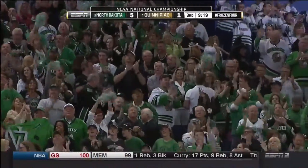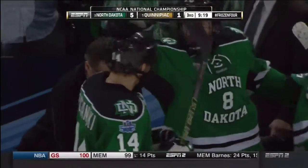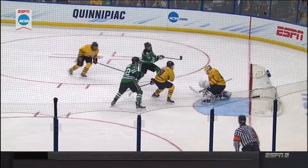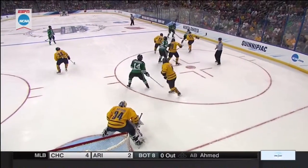The party has started in Grand Forks and here in Tampa. Yeah, there's a lot of people with red faces that are doing a lot of cheering right now. Shot comes from the point. I really hate to see a goal like this go in because Gartek played so well all night long, all season long.